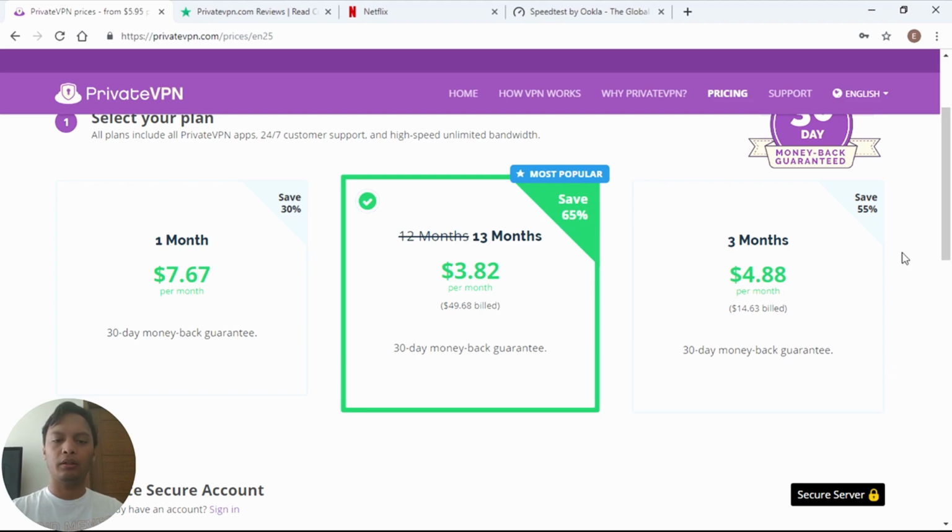They had a 1 year plan, but this one has now changed. So for this one, it's $7.67 for 1 month. For the 3 months, it's $4.88. And now instead of 1 year, it's now 13 months for $3.82. All of them have that 30-day money-back guarantee as well.